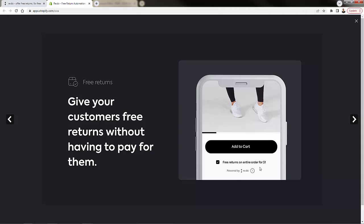But we're going to get this free returns on entire order, in this case for $1, right? And this here says powered by Redo. This is the Redo app in action, a little bit of an upsell here to go along with the order, granting the customers free returns, painless returns, that Amazon return experience.